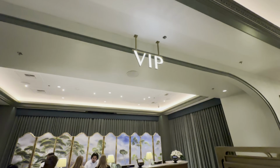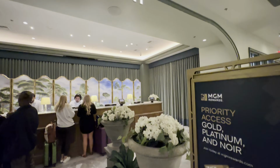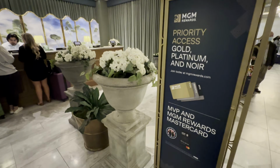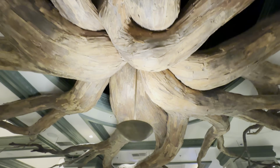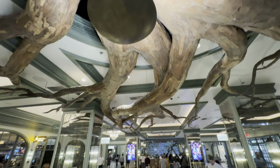All right, so as we said, we are about to check out of a 2-night stay here at Park MGM. We checked in on a Saturday morning, right about 10:30. One of the nice things was that since we're MGM Gold, we were able to go to the VIP line. It was a very easy, smooth check-in. They did have a room ready for us.